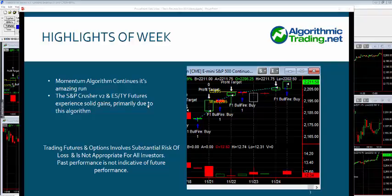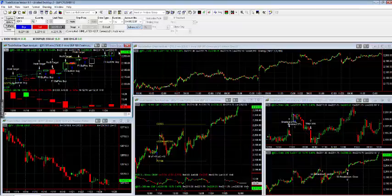First though, I'd like to go over the highlights. The momentum algorithm continued its amazing run. It hasn't had a losing trade, I don't think, this month. But let's go to the chart, and I'll walk you through it.